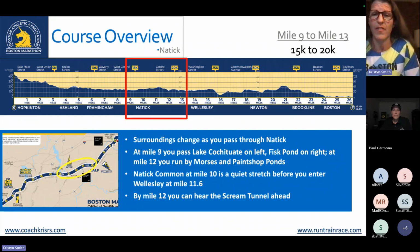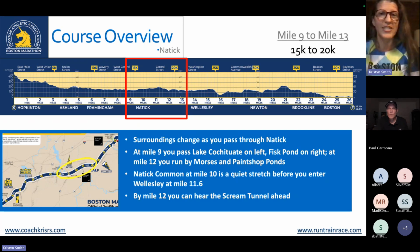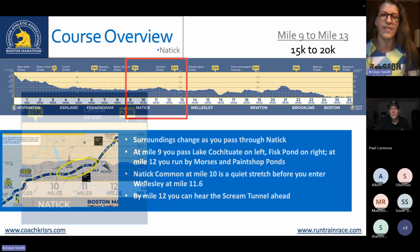I think most people have at least heard the concept of Scream Tunnel. This is one of the most famous parts of the Boston Marathon and one of the most exciting parts. And it is one of those points where I mentioned sensory overload. It's almost deafening, the Scream Tunnel. That's why it's called that. But you can hear it a long time before you can see it. So you just hear the sounds. You don't even necessarily know what's ahead until you get there.